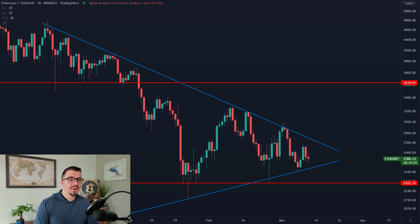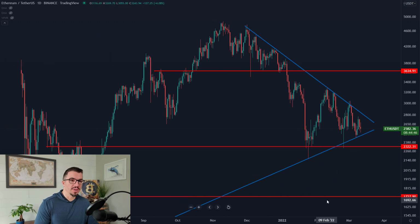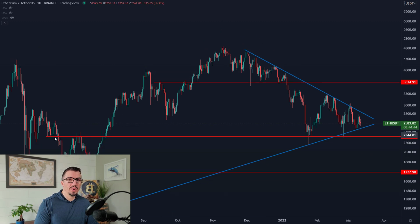So in order to confirm the break one way or the other, we need to see Ethereum either close above this level up here, so this trend line right around 2,800, so a daily close up here, or see a daily close below this area around 2,500, all right, so down here. Now keep in mind though, that a downward break would be a little bit trickier here because it would have to deal with 2,300. So you can see back here where 2,300 was support and then resistance through here.